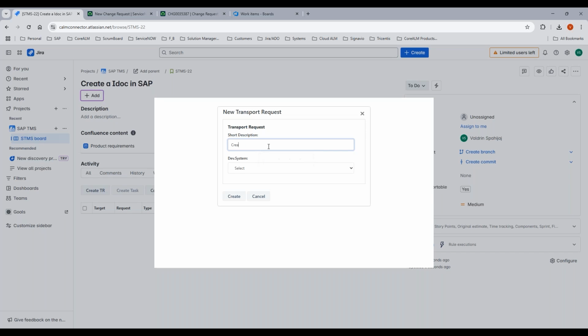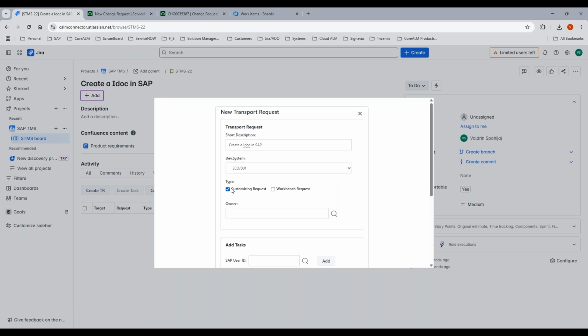And then if you have multiple systems, something that I do within my demo environment, the systems will be displayed within the list in here. So we're going to select one of my ECC environments. And then you'll also have obviously the type of transport that you want to create, or both. In my case, I'm going to create a customizing transport in here.